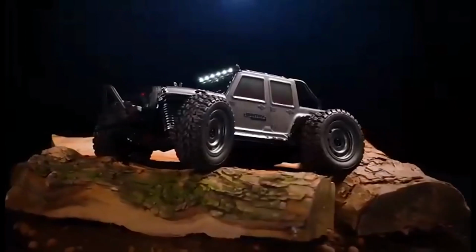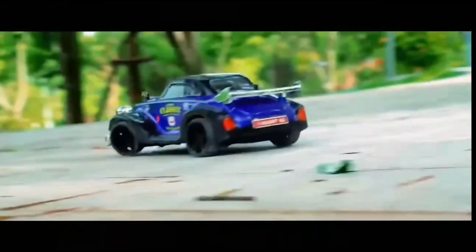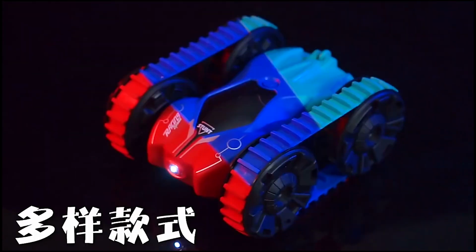Through extensive research and based on quality, we've put together a list of options that will meet the needs of different types of buyers. So, whether it's features, performance, or other necessary topics, we've got you covered with more information on this RC car.